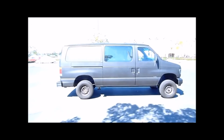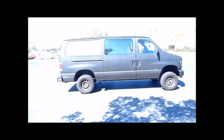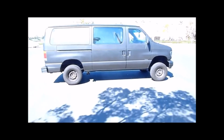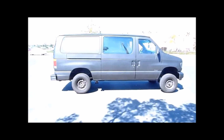Lift kit for Econoline. Before I go, people are gonna ask why a van? Why two-wheel drive? You should have bought a 4x4. For me, our terrain is mostly sand. You know, when I take this thing out, it's in the sand, so you don't really need a hardcore 4x4 to drive in the sand, you know.